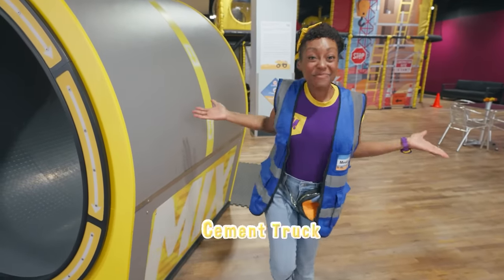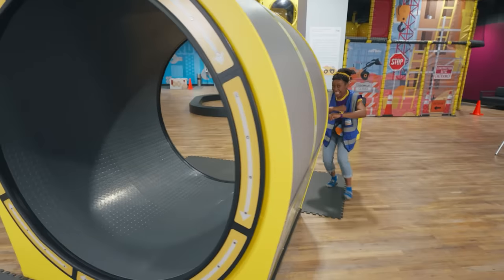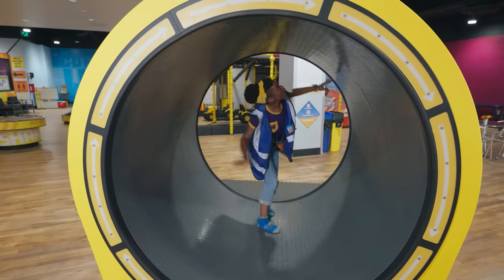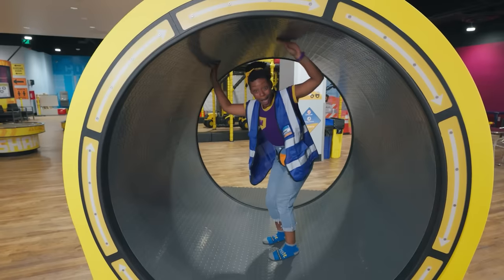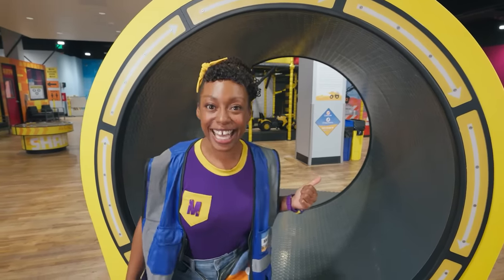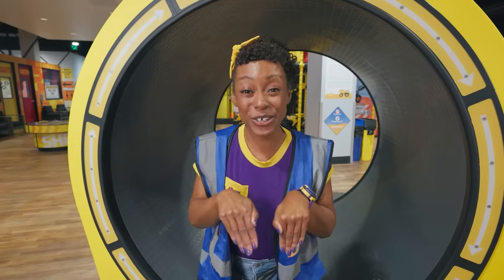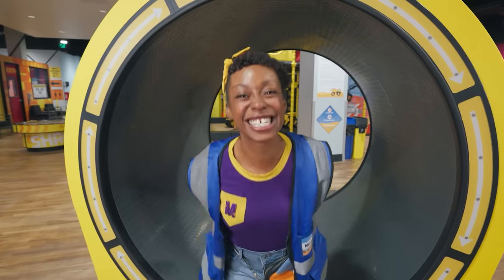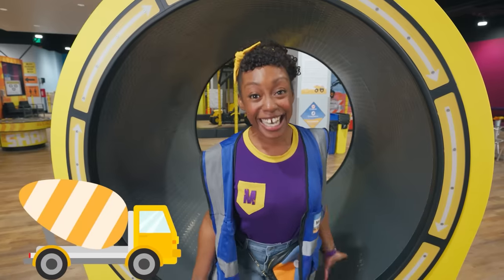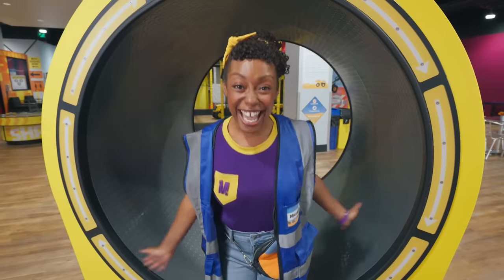We made it to the cement truck. Mix it up, mix it up, mix it up. Wow. Whoa. Hey, this looks like a hamster wheel. That's a wheel that little hamsters and other animals use to run around and get their exercise in. But in construction, this wheel is used to mix cement. It turns it around and around and around, mixing it all together.